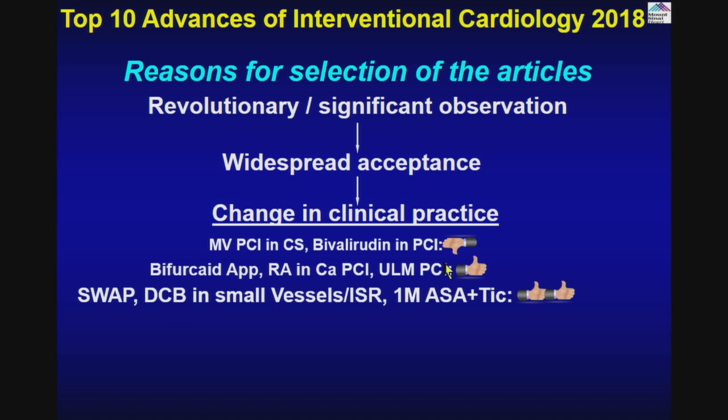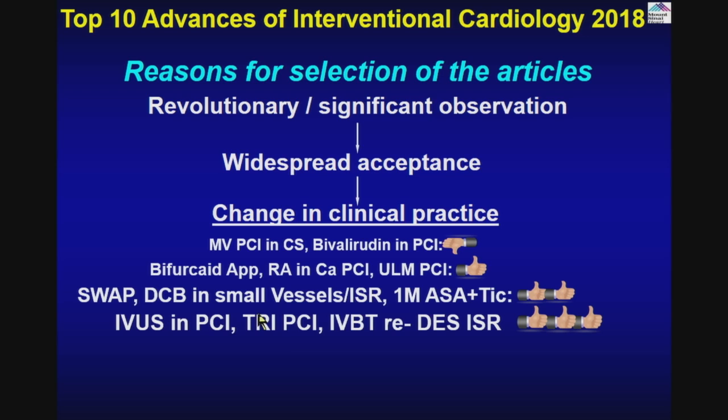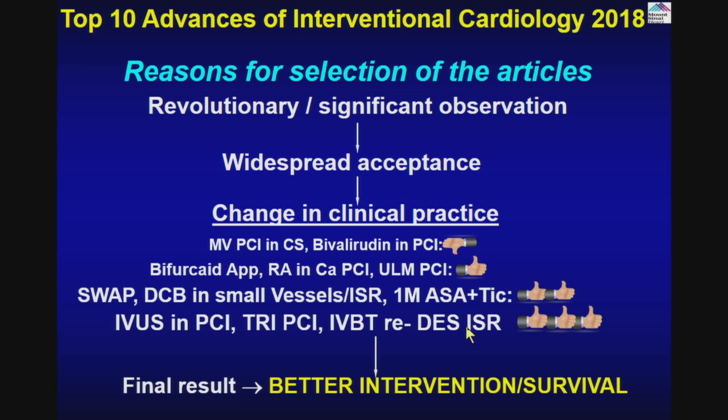Drug-coated balloon in small vessels; 1 month of aspirin plus ticagrelor based on Global Leaders, very good, a positive change in our practice. Then IVUS-guided PCI, transradial PCI, intravascular brachytherapy for the restenotic DES ISR, absolutely plus, plus, plus to change our clinical practice and to make us a better interventionalist.